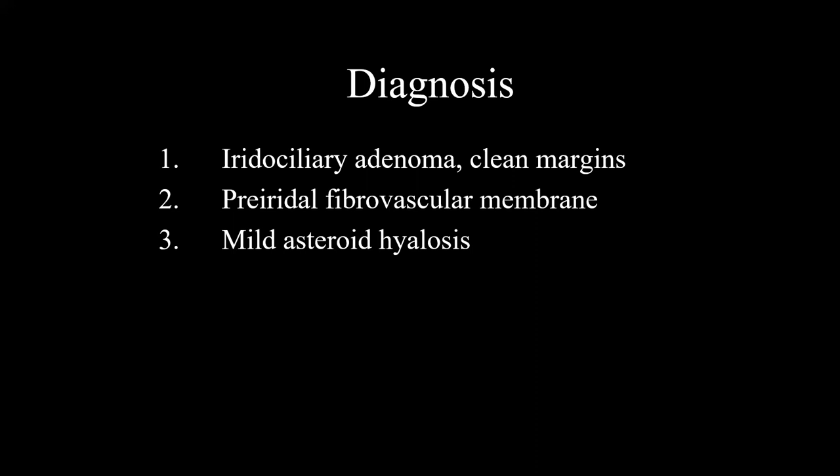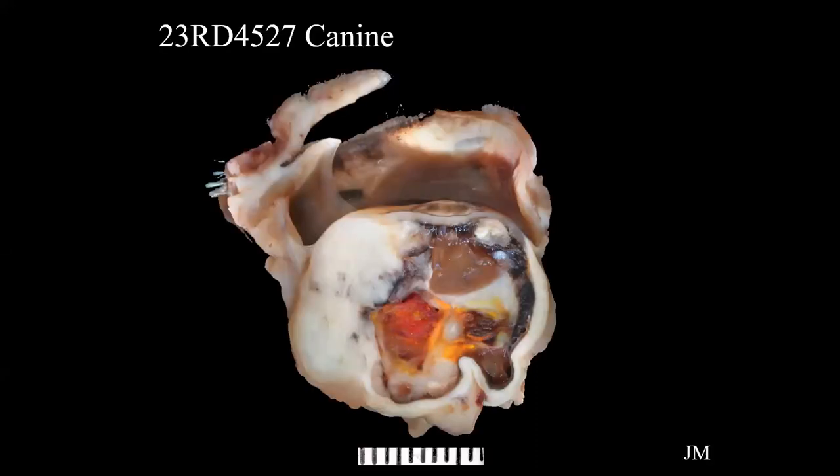And in contrast, this other eye, this one is the left eye from a 12-year-old male-neutered Shih Tzu that was diagnosed with retinal detachment and hyphema in March of this year. And then in May, had a possible intraocular neoplasm diagnosed.